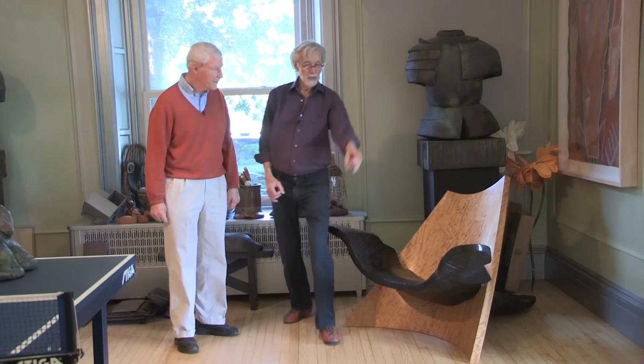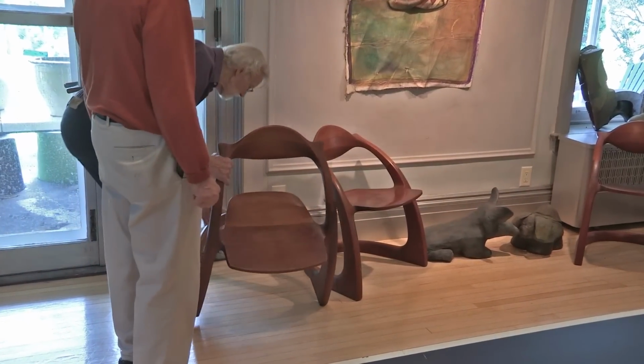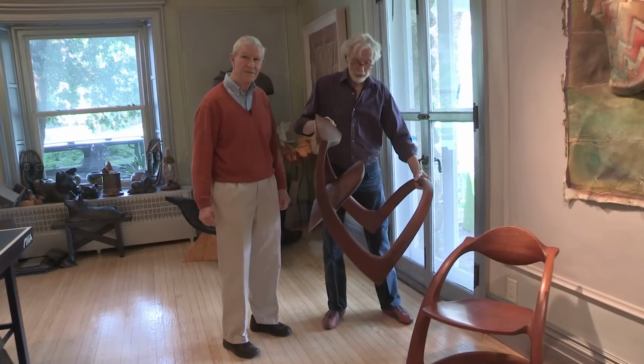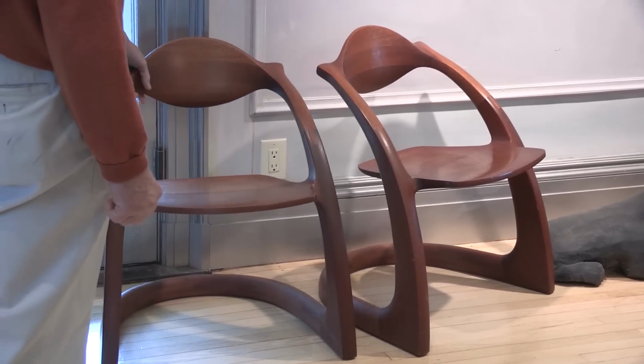Yeah. And these are even earlier chairs. Oh, these from the early '60s, right? Well, let's see. I think there should be a date. 1979. 79. Well, I missed it by a decade. They're not as old as I thought. But I have a set of 6 of these.